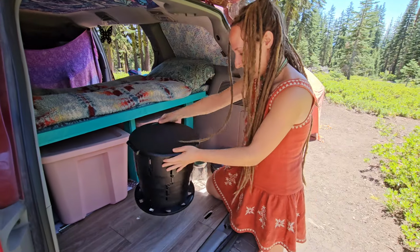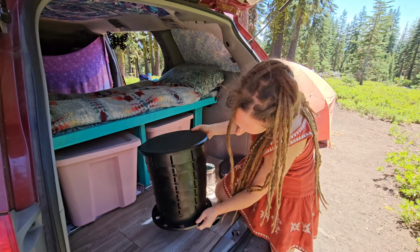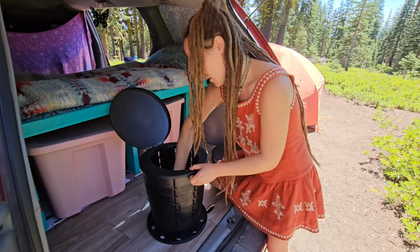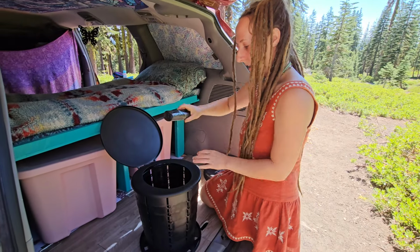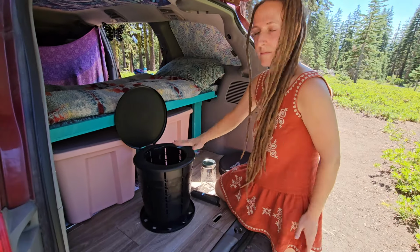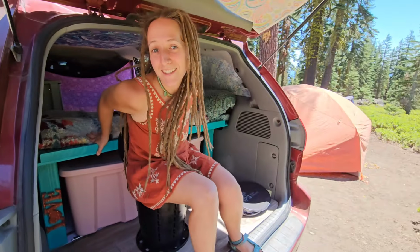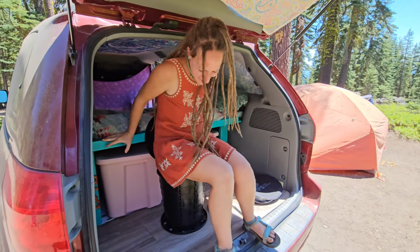But when you need to use it, just open it up, give it a little twist so everything's locked up, and there's potty bags inside, so I would just take one bag and put it inside, and then there we go. Hop on top. If you need the full visual effect, that's all there is to it. Pop a squat and go. Woohoo!